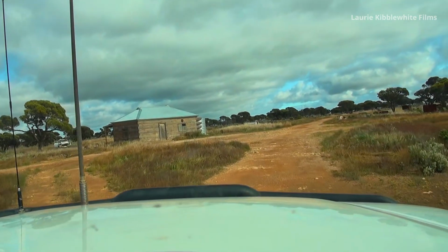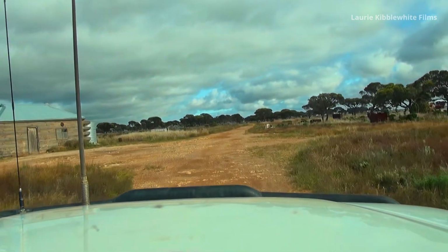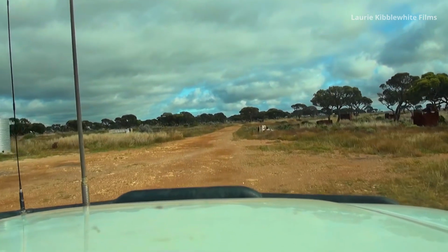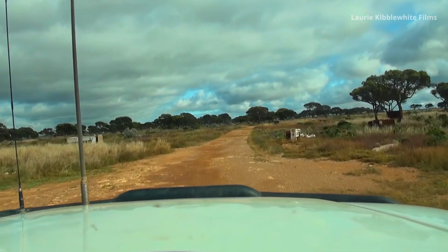It would seem that Koonalda Cave is about another 6 kilometres further up the road, so we're going to go and have a bo-peep and see what we can find. There is another cave just up the road out here, but I don't know whether that's listed or not.